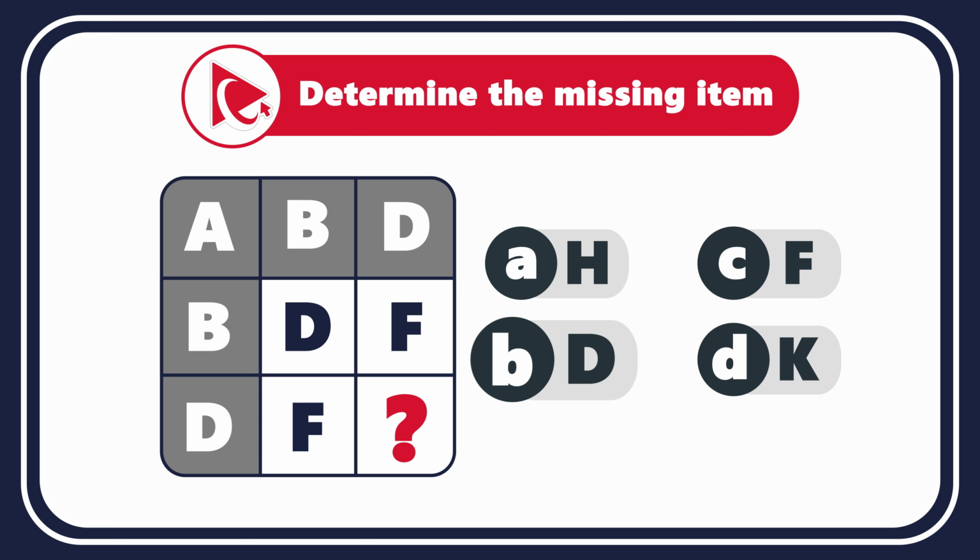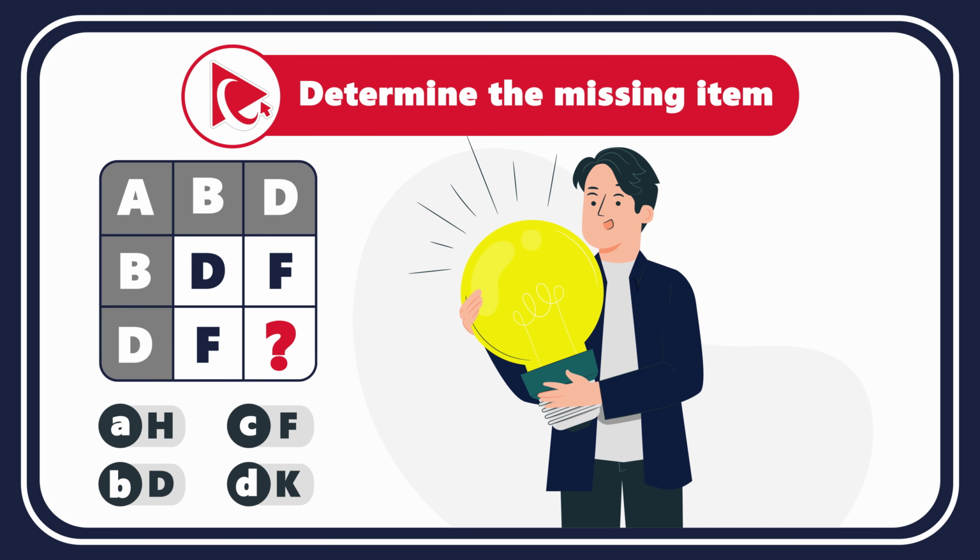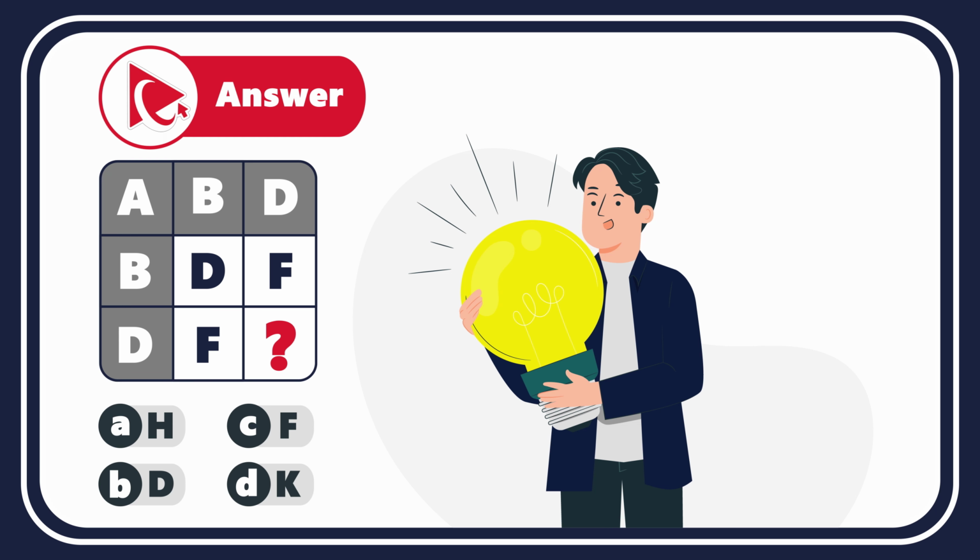Choice B, D, choice C, F, and last but not least, choice D, K. Take a close look to see if you can come up with the answer. I mentioned that this question is a little tricky, so let me give you a hint. Take a close look and consider why some boxes, some squares in the matrix, would be in gray and some would be in white.